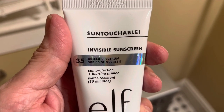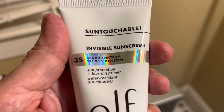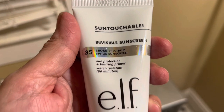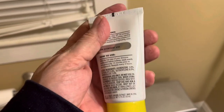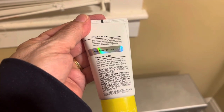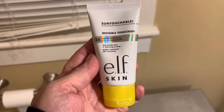SPF, it won't focus, but it's SPF 35. It's made by e.l.f. and it's very inexpensive, but does the job well.